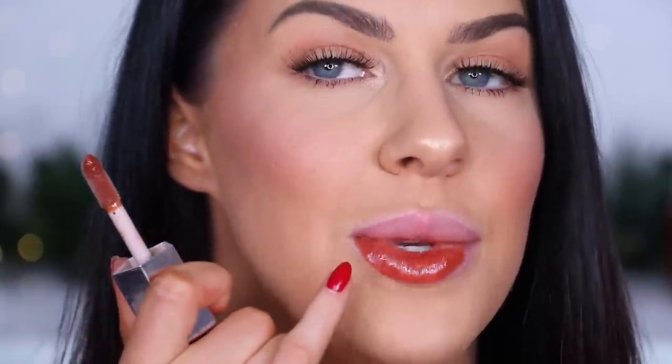Look at that. Look at that pigmentation. Normally in a gloss, I should be seeing a whole lot of streakiness. It should be difficult to apply. It should be difficult to blend out properly. But it's just one swipe and it's perfect streak-free coverage. And I really like two.